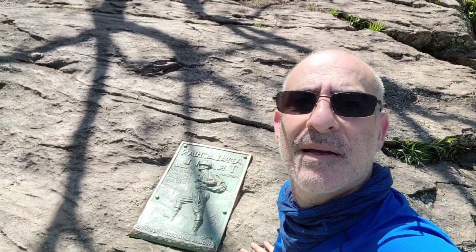This is the view from Springer Mountain. Glad to have made it this far. Let me pick you up and turn you around here. So, there's the plaque. And unfortunately the logbook in the stone here is full.